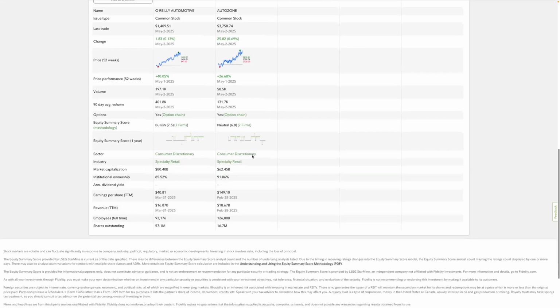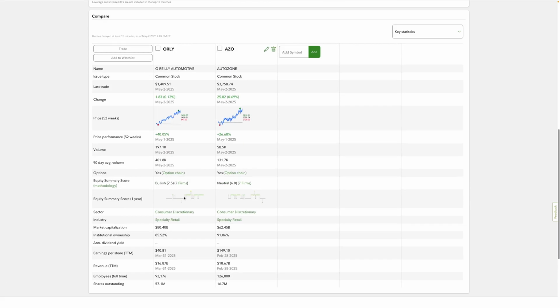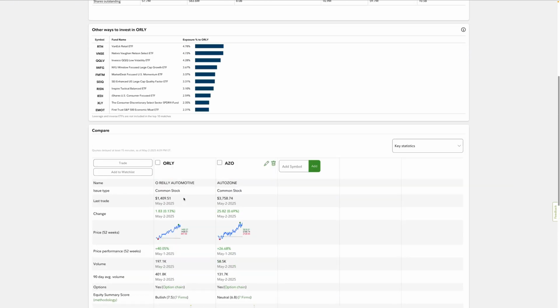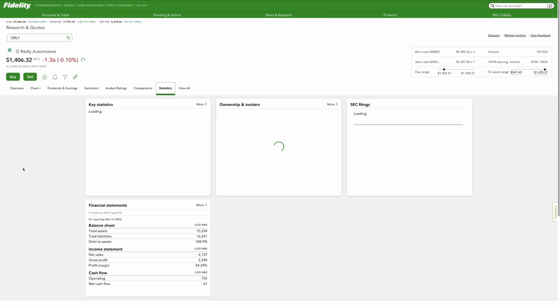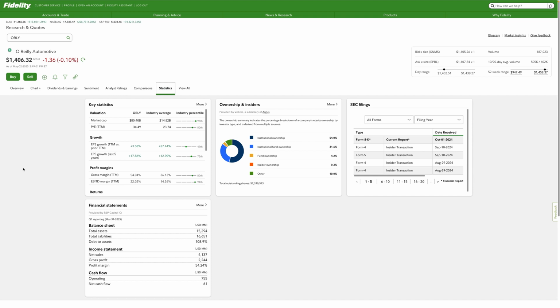Going back to the details here, their revenue is actually less than AutoZone's, but they are performing better. We can see the shares outstanding and the employees. We can look at every single amount here of where this company is going, and it's very good. Let's talk about a couple of other things. Let's look at who actually owns this and why this is not talked about too much.